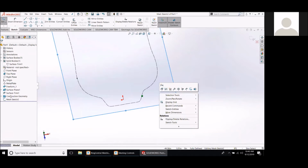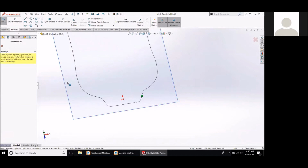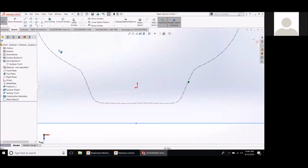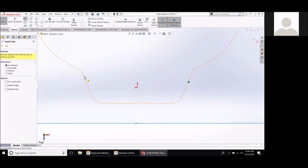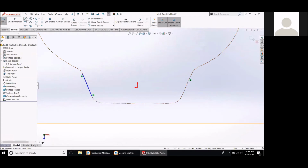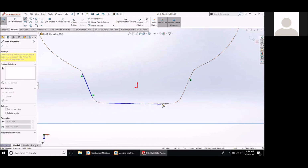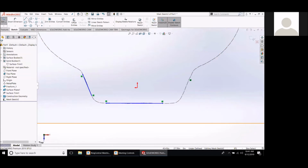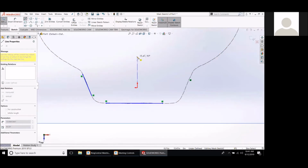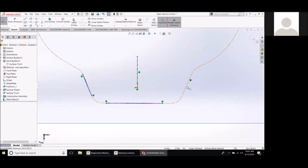How do I go normal to it? There we go. And then I'll zoom into the area that I want to work in. And here, it's basically just putting lines and arcs on this construction line. So there's one. And there's two. And I'm going to put a center line in the middle, and then I'm going to use that to mirror the opposite side because I don't know if I trust this side to be as square as I want it to be.